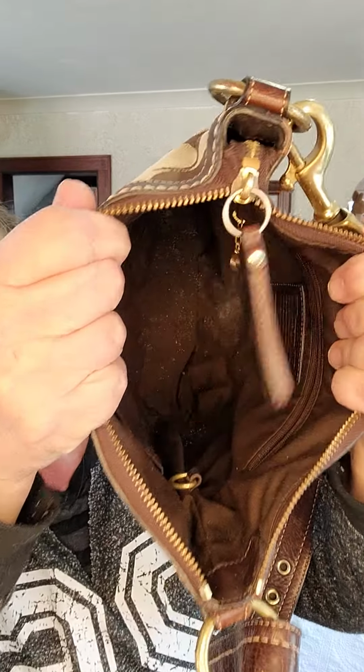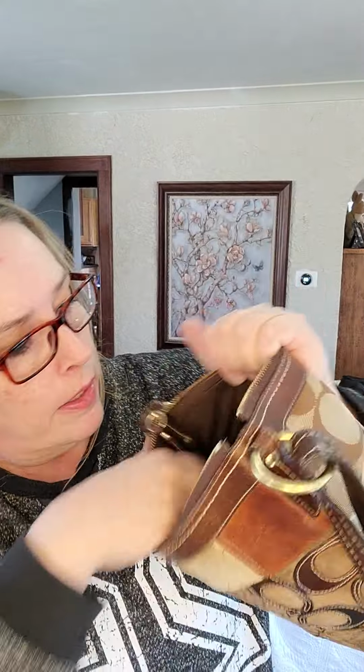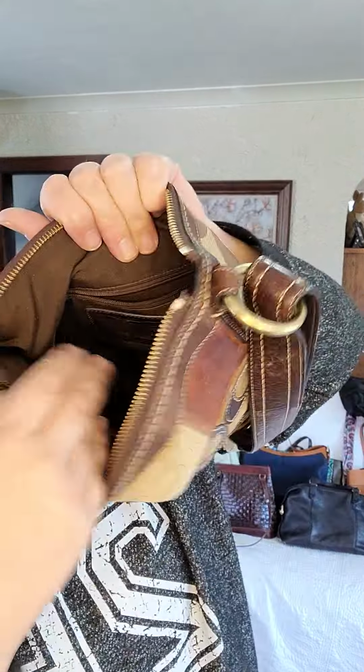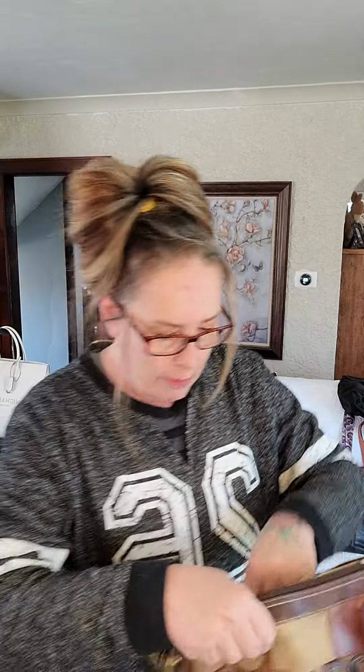There's the inside. It's got two open pockets. One zipper pocket. Oh, did you want to see a zipper pocket? There you go. And the creed. So, yeah. We're not even going to do 45. If you guys are interested in my project bag, which you might think is fine.